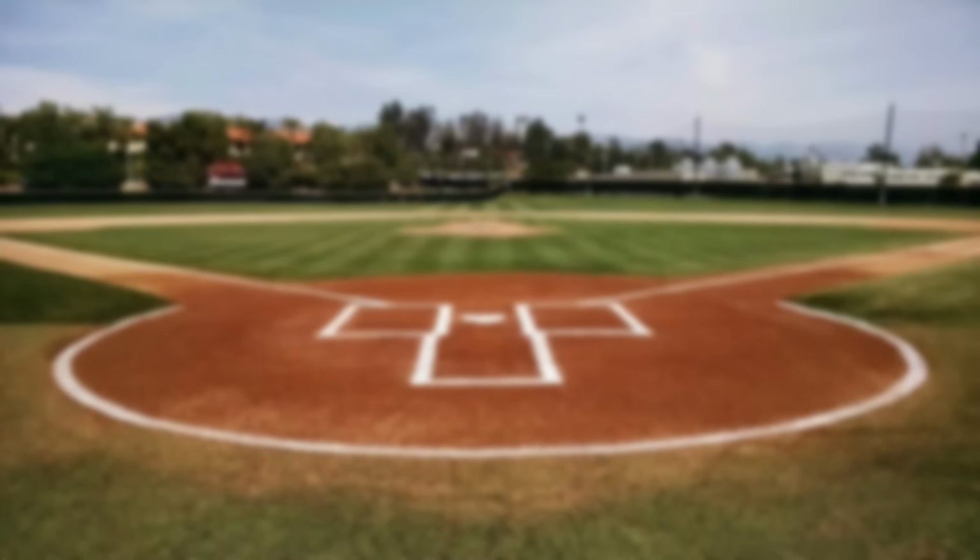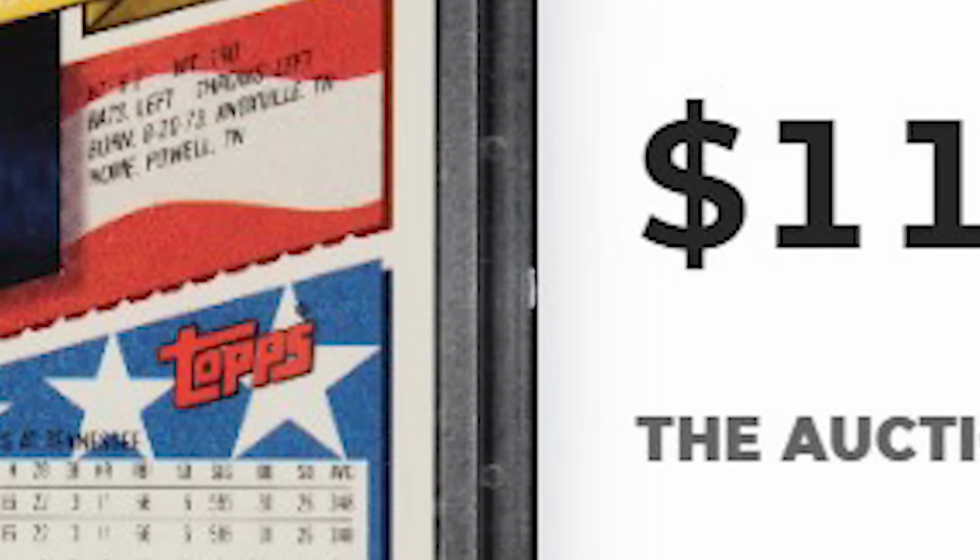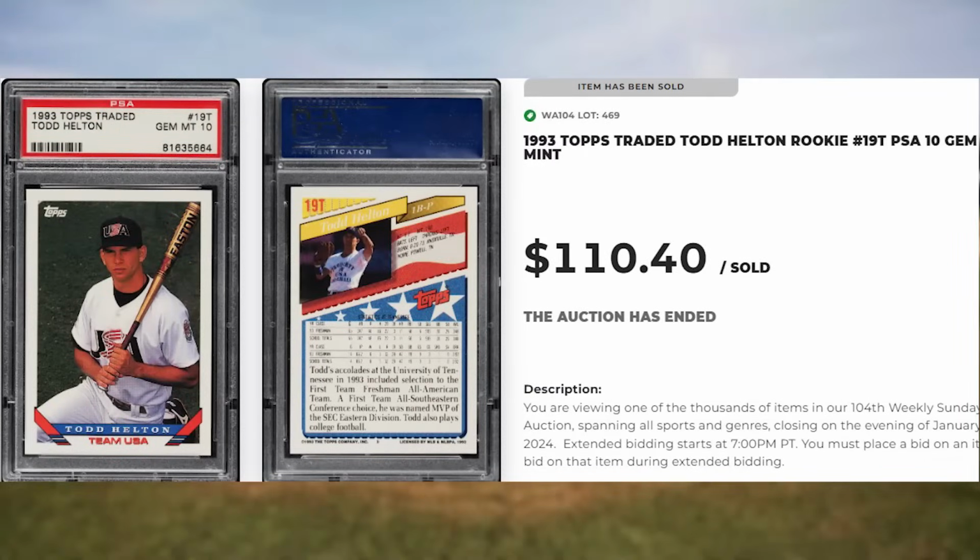Up next at number 12 is this 1993 Topps Traded Todd Helton rookie, card number 19T. This was a PSA 10, and it sold for $110.40.